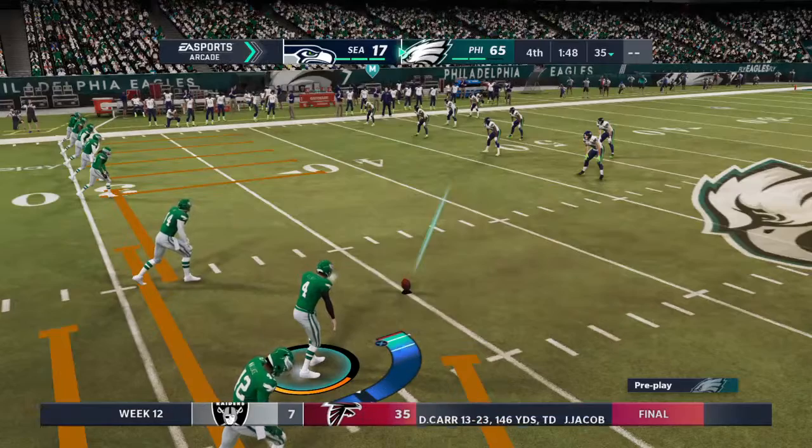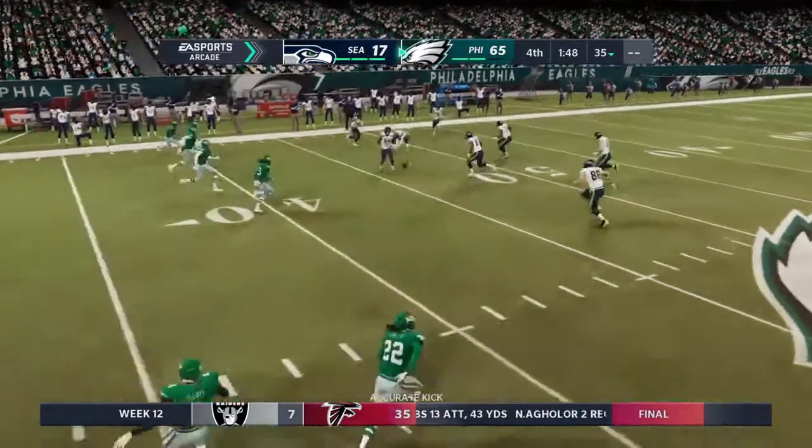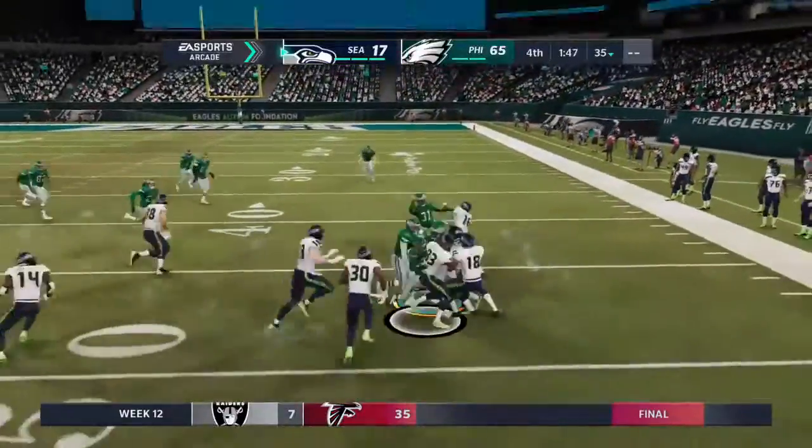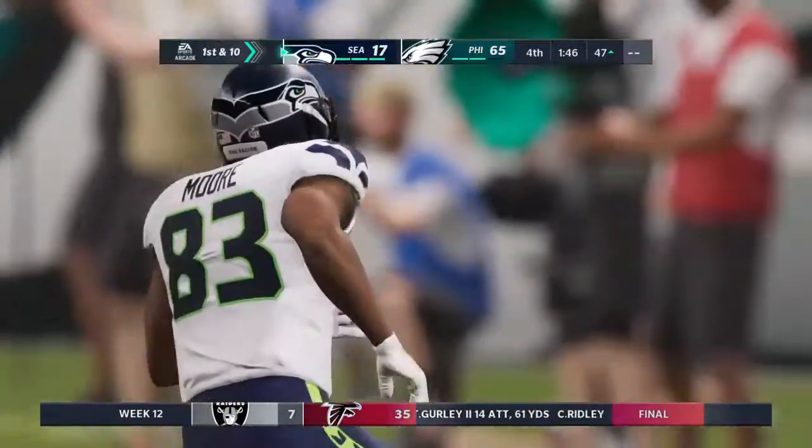Jake Elliott taking off for Philadelphia. And the Seahawks looks like they've recovered. They have. The onside kick recovered by Seattle.